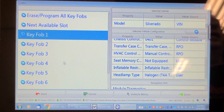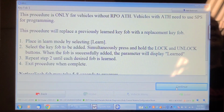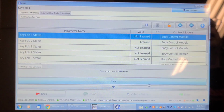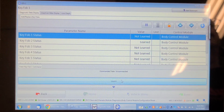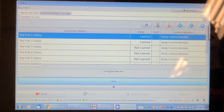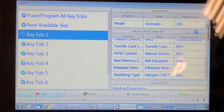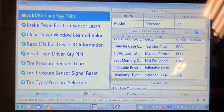Key fob 1. Continue. Helps if you have the key on, I think. Learn. Hold the 2 buttons in. Look at that. Exit out. It appears the Snap-on scan tool will do this too, so back.